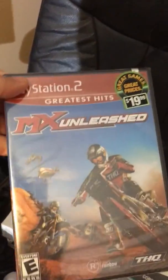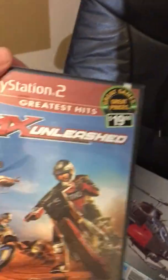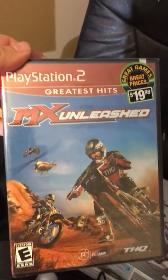PlayStation 2 game, brand new, still factory wrapped. Not the most popular title, but when I see it factory wrapped for a couple of bucks, as everybody knows, that's going to be easy to photograph, easy to ship.